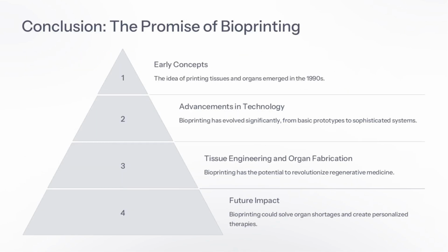The idea of printing tissues and organs has been around since the 1990s, when the concept first emerged. Over the years, bioprinting technology has advanced significantly, evolving from basic prototypes to sophisticated, complex systems. Bioprinting holds immense potential to revolutionize the field of regenerative medicine, enabling the fabrication of tissues and even entire organs. Looking to the future, bioprinting could help solve the critical shortage of organ donors and enable the creation of personalized therapies tailored to individual patients.